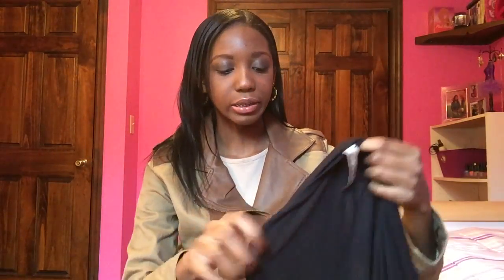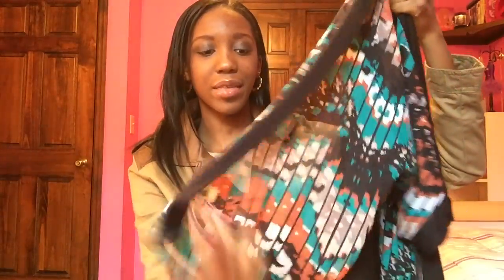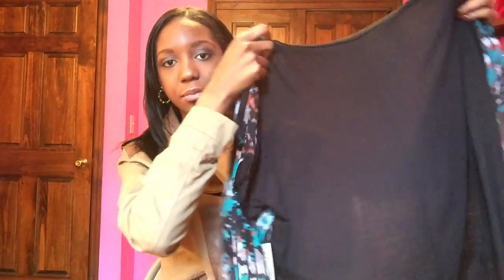Next, I have a little cover-up, I'd say. I don't even know how to explain this, if you would call it a cover-up or a cardigan. I don't know, but this is what this looks like. It is just a black type of cover-up, and then it has this amazing chiffon material in the front with colors such as teal, orange, white, and black. And it's just flowy at the back. So that's what it looks like at the back, and then it has this material at the front.